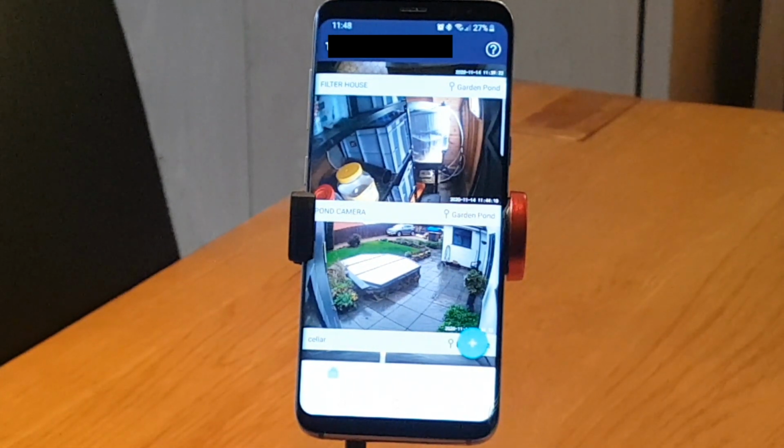With any product I use, it's so easy to update. Okay, so that's just showing you the app. I'm really impressed with the app so far. Job's a good one. Okay, so that's just a brief quick look at the camera that I use. I initially bought it as a pet cam to keep an eye on things when I'm out, and I've still got that one set up as a pet cam, but I've got one on the pond, and one in the filter house.